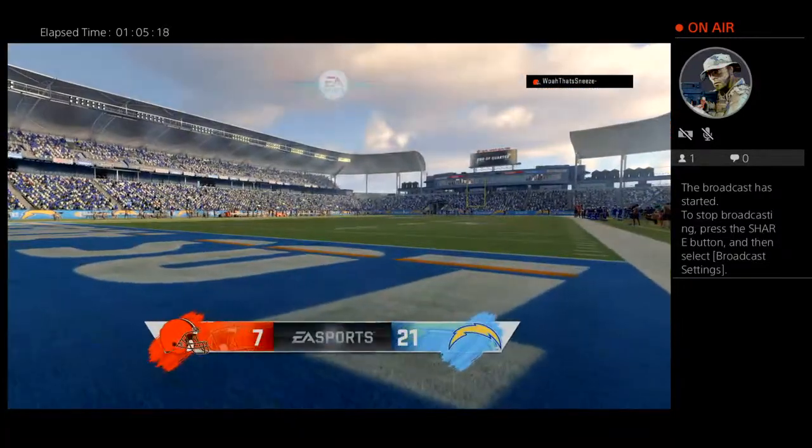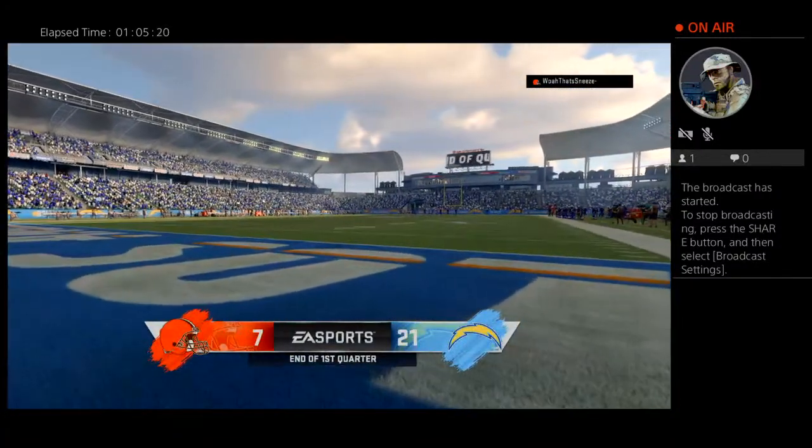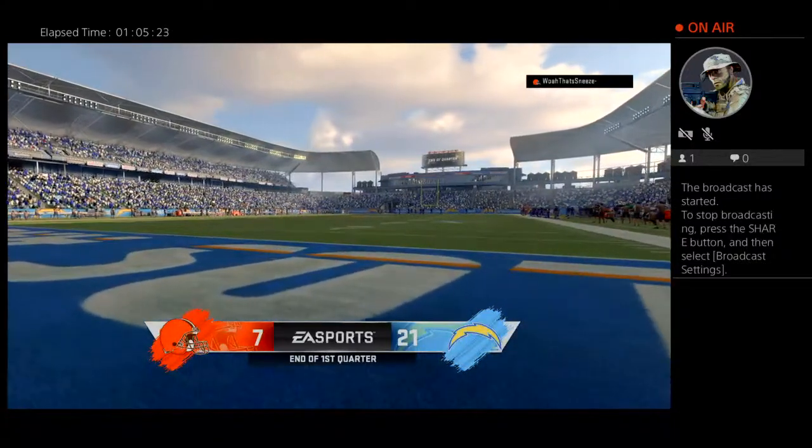A pretty wild first quarter. 21-7, our score. Chargers 21, Browns 7.